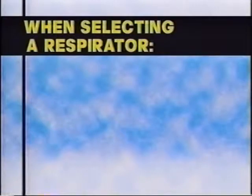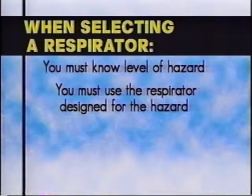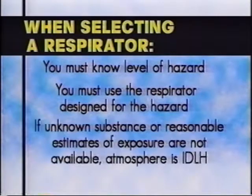Remember, when selecting a respirator, you must know the level of the hazard. Once you have determined the hazard you are working with, you must use the respirator that is designed for that hazard. And if an unknown substance is in the air or reasonable estimates of exposure are not available, the atmosphere must be treated as IDLH. No matter how tempted you may be, never remove your respirator in a contaminated environment. Removing a respirator in hazardous air could be fatal.